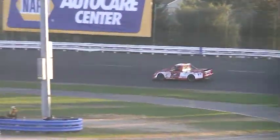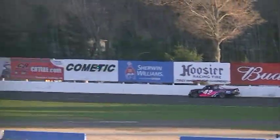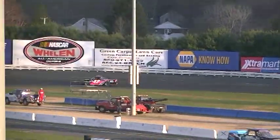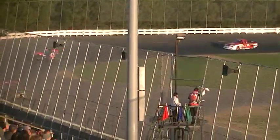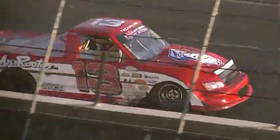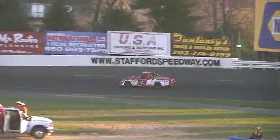Up front still the number 88, Roger Turbush. The 13 of Ted Christopher following behind, and the 42 of Frank Jr. Roger once again out of the Riverhead, Long Island, New York area. 17 down, 3 laps to go, this time by, 2 to go. So far, the 88's been the class of the field. Once he got around Teddy Christopher, there was no stopping Roger Turbush.